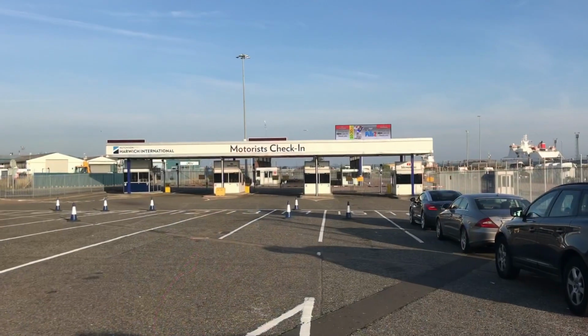So we've arrived at Harwich Port, and it's 6:30. The check-in opens at 7, and we're meant to sail at 9. And then I think it's about 7 hours for the crossing over there. Then we arrive in Holland, and the site we're going to is, I think, about 10 minutes from the port. Look.